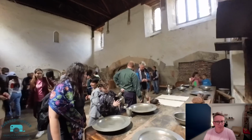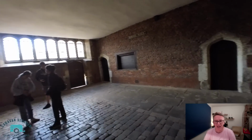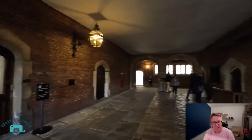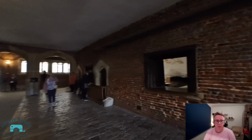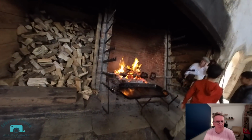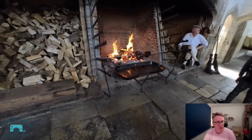What is that talking? Oh, pork roast. I thought it was pork roast. I don't have any idea how I knew that. I think it was actually beef. But anyway, we go through that door there soon, out to some more courtyards. This should be Hampton Court Palace. But there's beef. No man can resist the fire. Just another look.